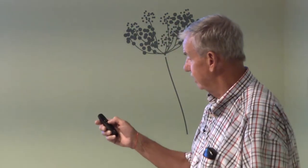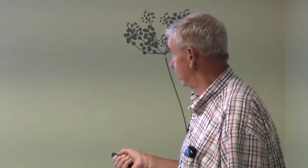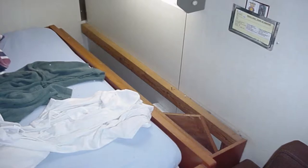What happened is that when he was searching the room, see, this is the bulkhead of the cabin. This is his bunk, this is the headboard. And right along the side here, along the deck, there's like a sock drawer, okay? Well, he pulled out the sock drawer, and he pulled it right out, and then he looked underneath the bed.